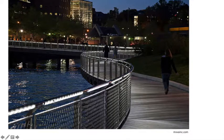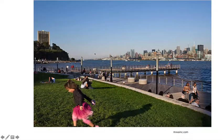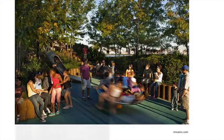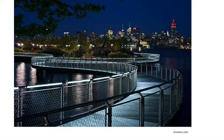Lighting is interesting because it's primarily LED lamps built into the railing itself, so it only lights the walk. It's a really great lighting detail. There are other types of lighting, of course, as you can see here, these almost lightsaber kind of structures. But otherwise, lighting is treated very succinctly and very intimately. It only lights the walk itself, because the attention wants to be back onto the New York City skyline across the river.